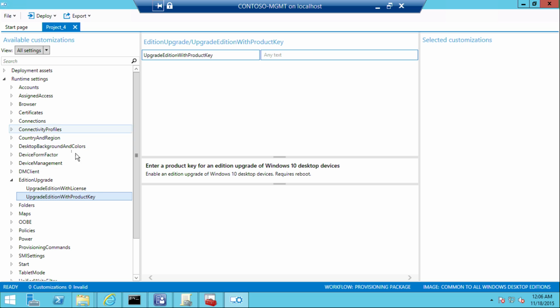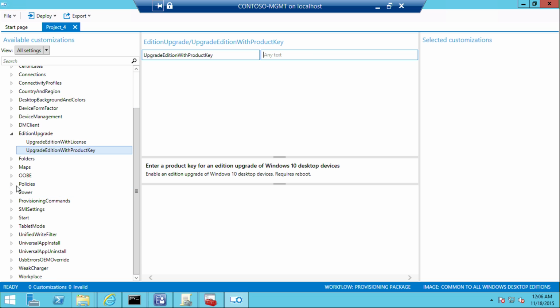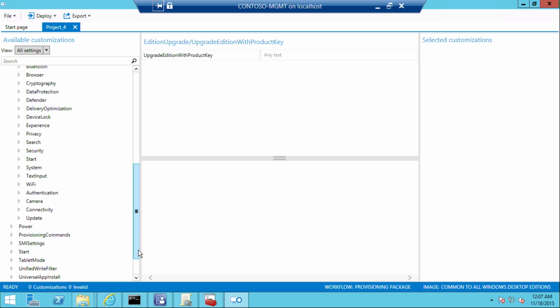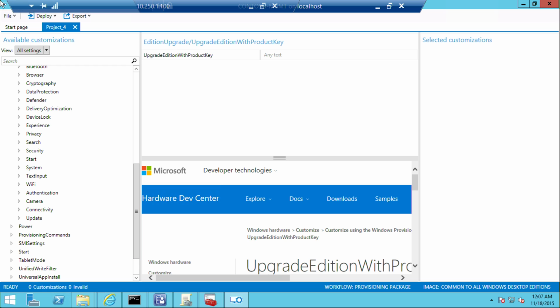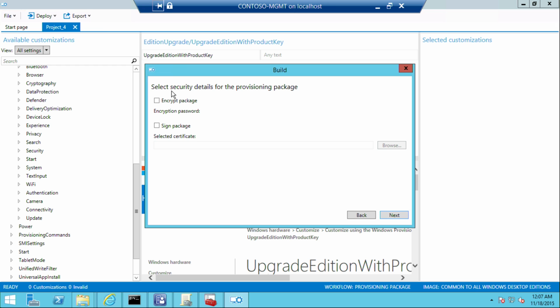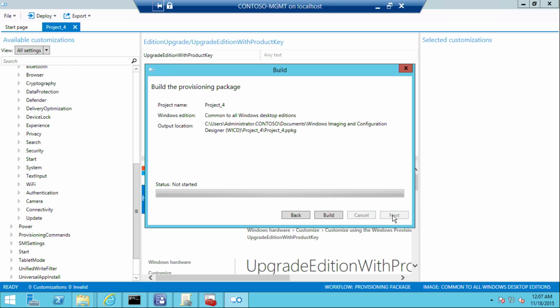We can also apply various security policies. So if we expand out policies, we can configure accounts, we can lock out Bluetooth, we can do all kinds of different settings that are very similar to what you could do via MDM, not surprisingly, because this builds right on top of the MDM stack. When we've configured everything we want, we can then just say we want to export this as a provisioning package. We give it a name, a version number, we can encrypt it if we want, we can sign it if we want, and that becomes the provisioning package that you then have to figure out how to get to the device.